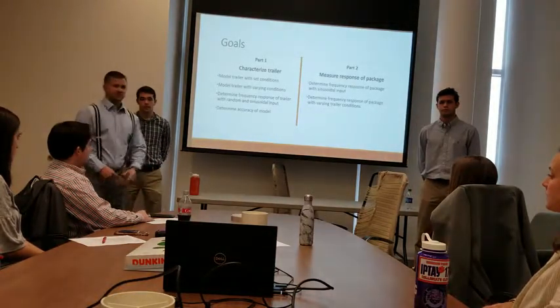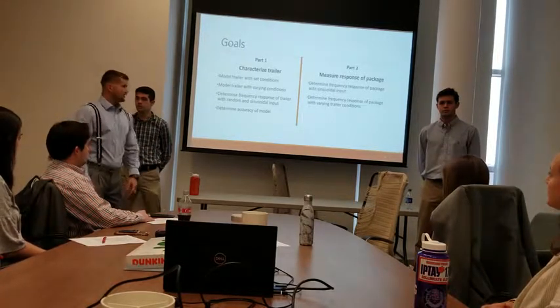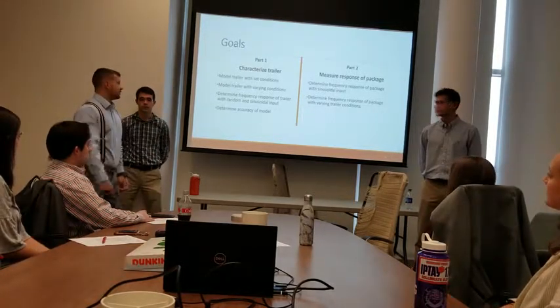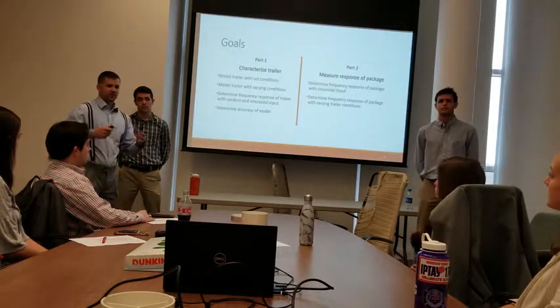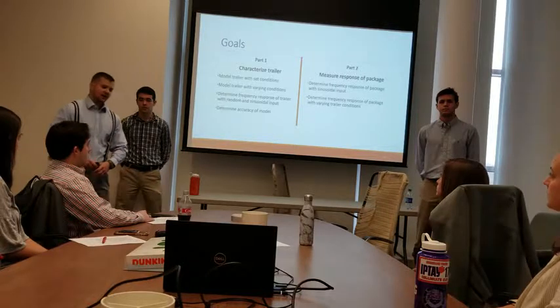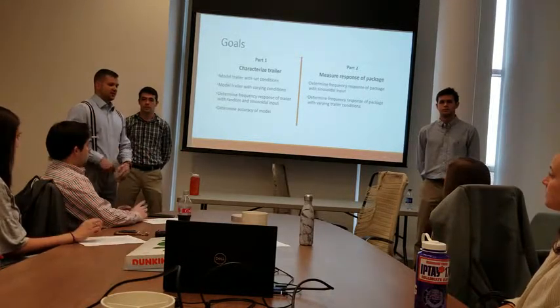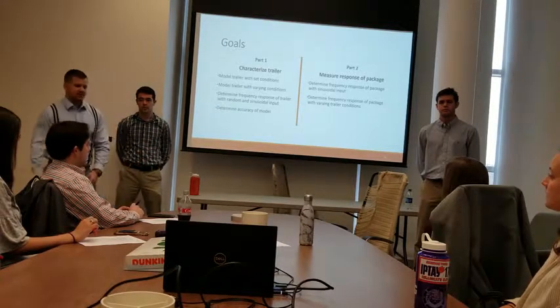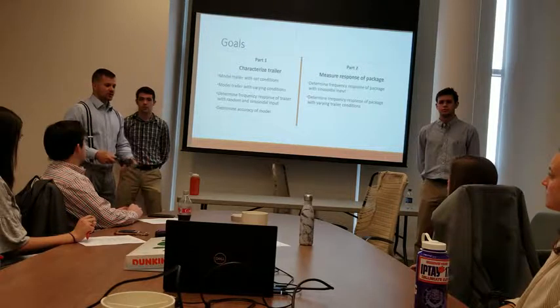Our goals we kind of split up in two parts. The first, as you can see, is characterize the trailer, and secondly is measure the response of the package. So we're going to model a trailer in a virtual space using MATLAB, and then we also have our physical trailer. And our goal is to have a virtual model, give it an input, and then receive an output, and see if that matches what's going on in real life.